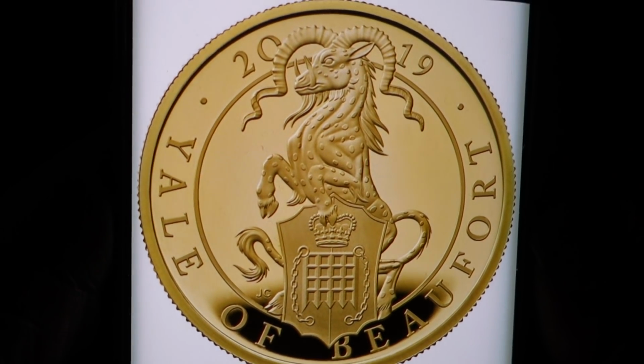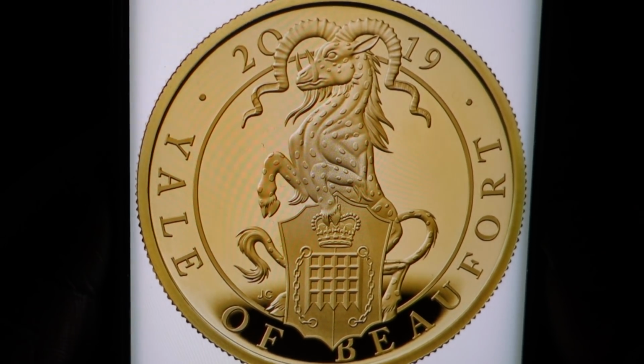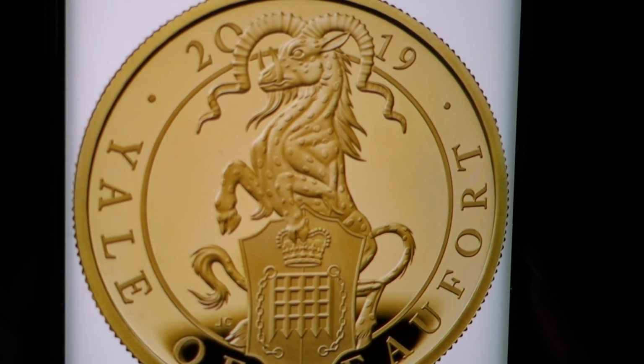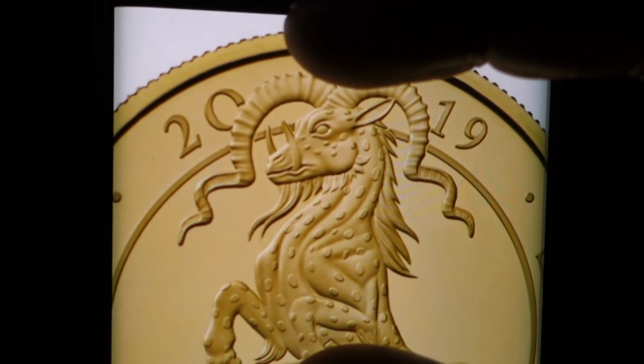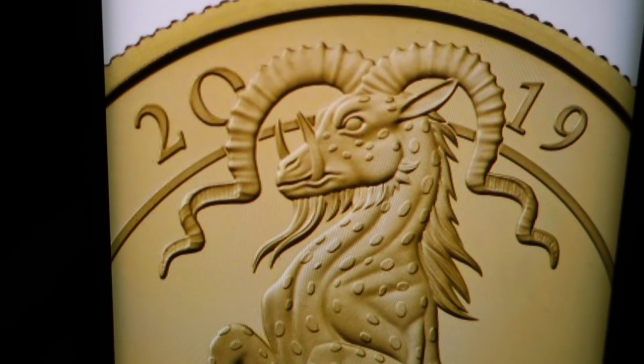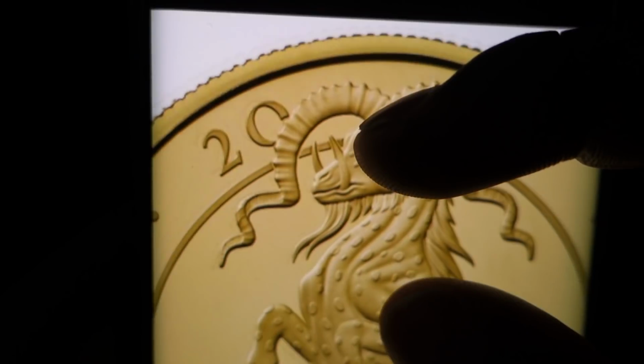Now we're going to get on to the last one as time ticks on, and it's going to be this coin here, and we're looking at the, what's the name of this piece now? Is it the Yale? Yeah, it's right in front of me. So we're looking at the Yale of Beaufort. I think it's a nice, really radical looking piece here. I would class it more as a hog, like a wart hog, but I do like it.